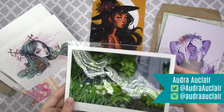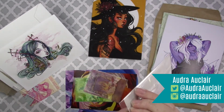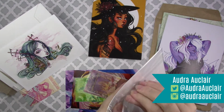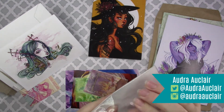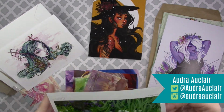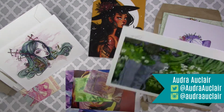And as a part of that, I was able to also get this beautiful print that I believe is originally a gouache painting. But she included this with everyone who picked up something from her shop recently.